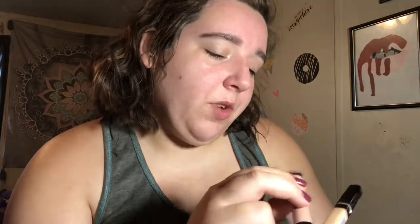So the next thing I do is I conceal and color correct. I use the LA Colors Color Correct in Peach for my under eyes and my red areas. Then I use the Maybelline Fit Me just as my under eye, and to highlight and kind of carve out my brows, I use the Photo Focus from Wet n Wild.